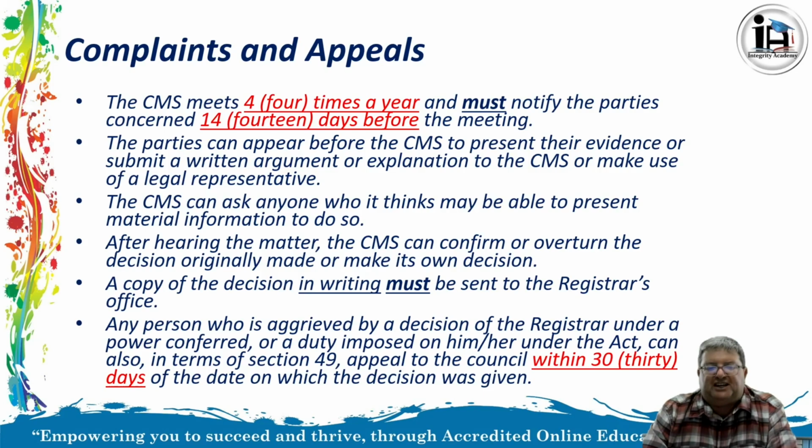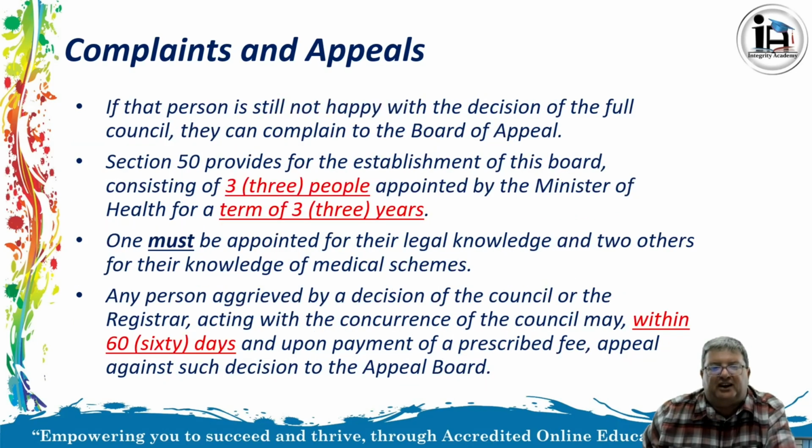A copy of the decision in writing must be sent to the registrar's office. Any person who is aggrieved by a decision of the registrar under power conferred or a duty imposed on him or her under the Act can also, in terms of Section 49, appeal to the council within 30 days of the date on which the decision was given. So make sure you know all these dates, because if you take longer, then it's too late.